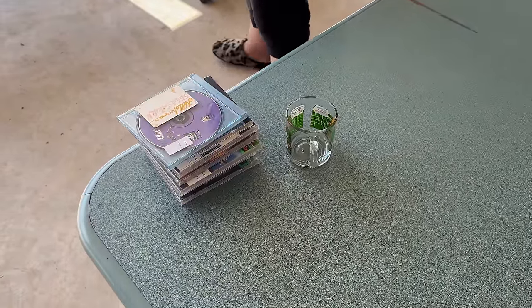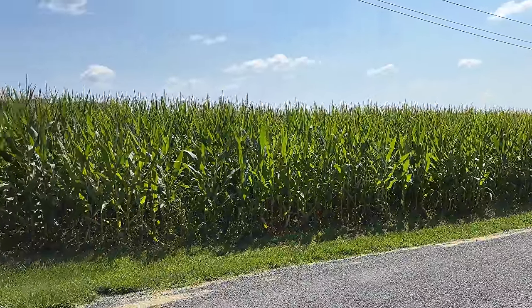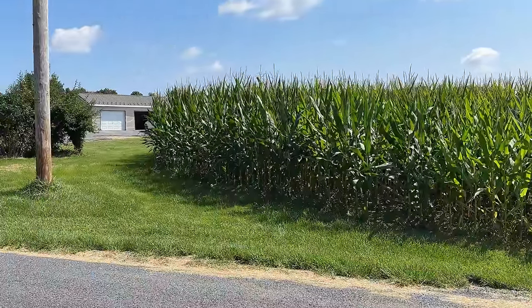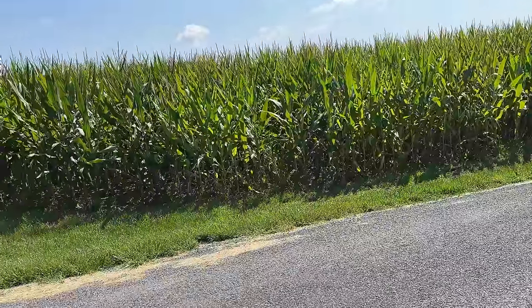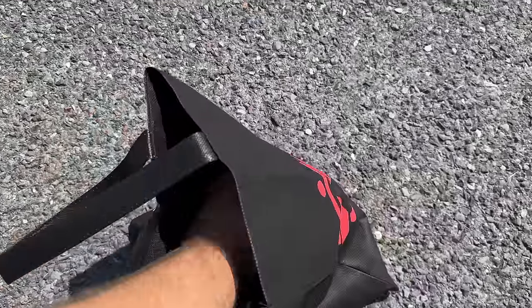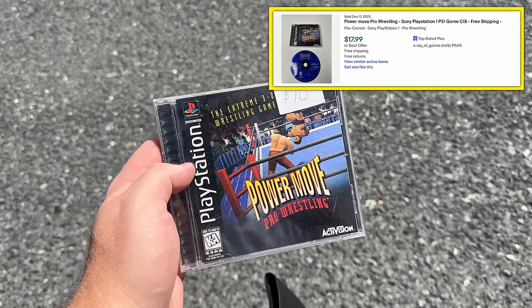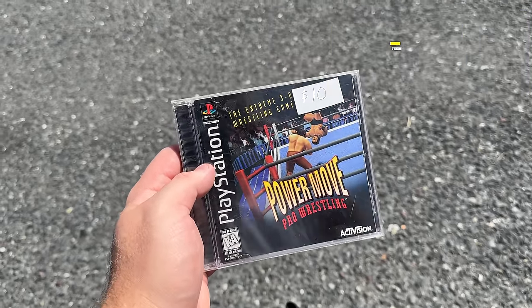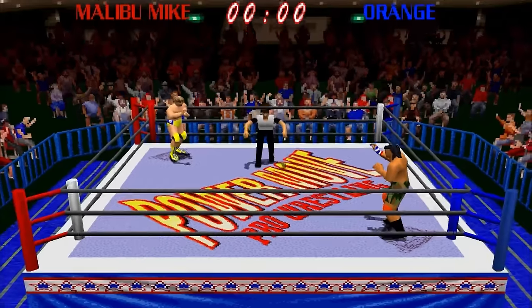Thank you. Well, friends, you can see the corn is tall, and you know what that means? That means it is closing in on the end of yard sale season here for us. I've been to this yard sale a bunch of times this season, and once again picked up an entire sack of games, and there's just some stuff in here that I'm so hyped about. Right on top here, of course, Power Move Pro Wrestling, something I've never seen while out thrifting, and you know I love picking up wrestling games, so this is a perfect addition to the collection, and I'm so thrilled about that.